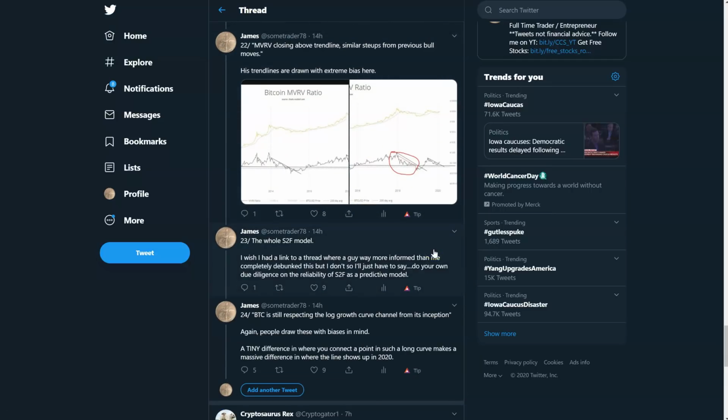Number 23, the whole stock to flow model. Okay, I wish, guys, that I had a link to this. I should have saved it. I don't know why I didn't. There was somebody who was much more informed on this, much more intelligent in this specific area, who basically did an entire write-up on why the stock to flow model is bullshit and it's not a predictive model, okay? I can't find the link, so I'll just say do your due diligence and make sure that you're checking out all the resources when it comes to how reliable that model actually is, okay?